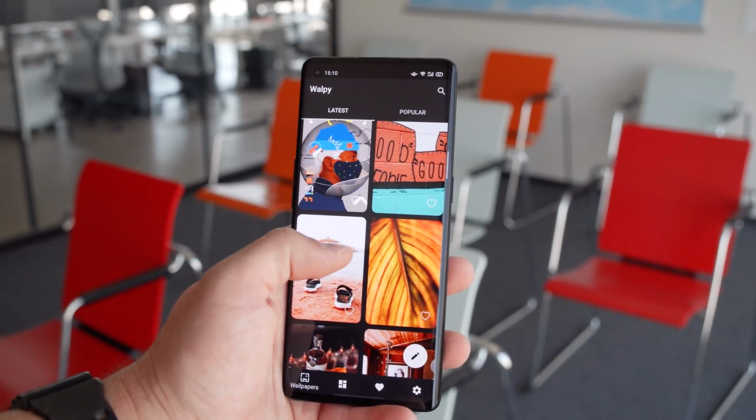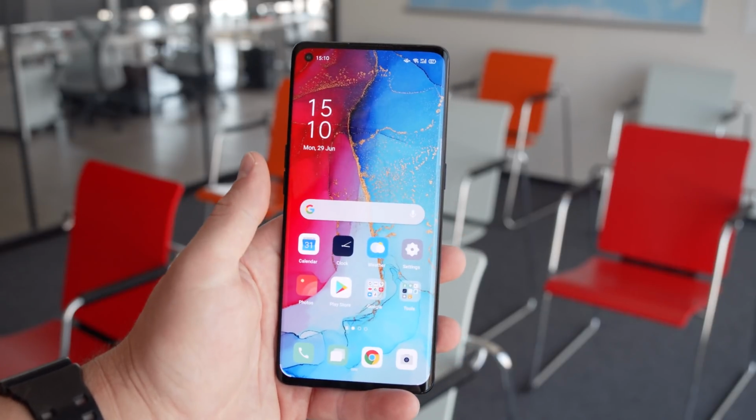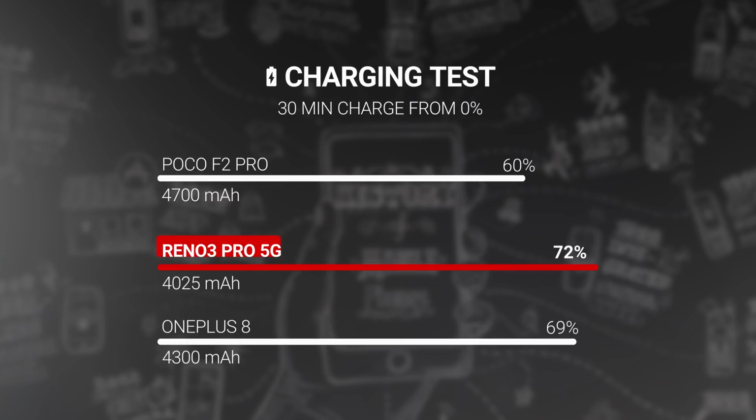With 4,025 mAh, the Reno3 Pro 5G has an average battery capacity for 2020. But surprisingly, it got 100 hours of endurance on our tests with the 90Hz mode switched on, which is a great result. The 30-watt VOOC charger allowed for some impressive charging as well. You'll get from 0 to 72% in half an hour and a full charge in only 48 minutes.